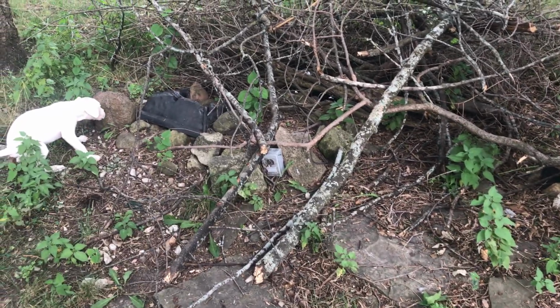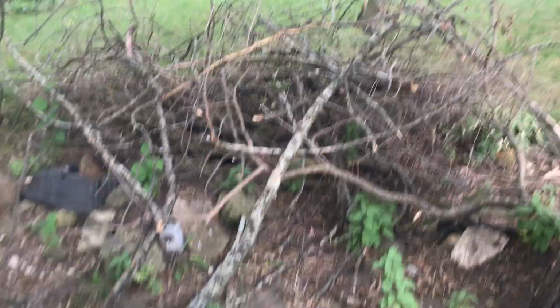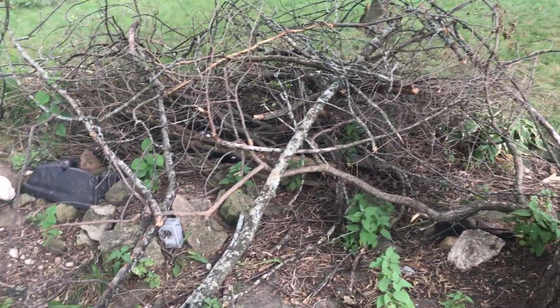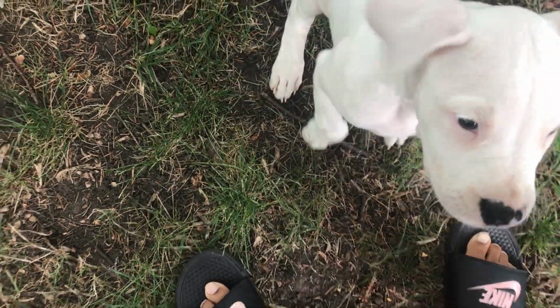I'll give her some space. Oh yes, I totally still see her. Also, there's a little pond right there, which is why I have this covering the pond for the puppies. Good girl, Mars. Good girl. Good girl. Get the cheese. Oh, you got it.